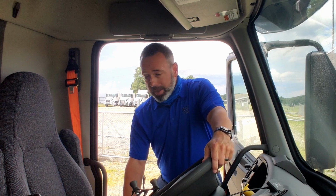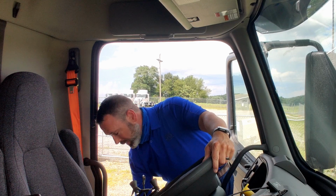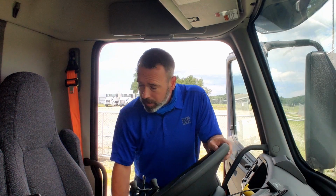A few of the features in the cab: on the driver's side outboard seat mounted, there is a 5-pound fire extinguisher should you ever need it. It's accessible from the ground as well.